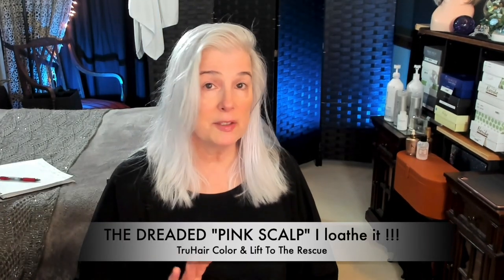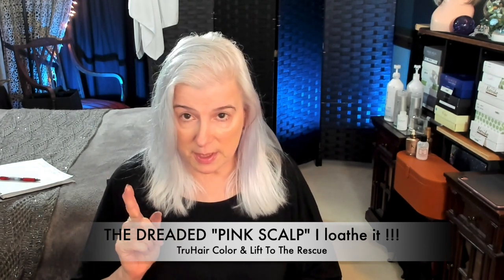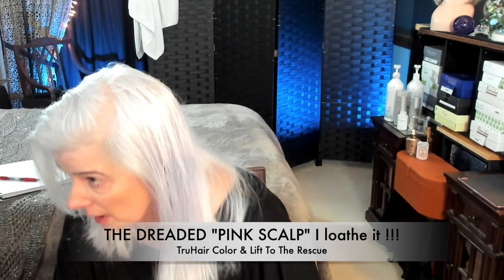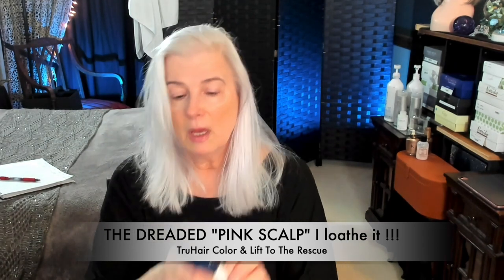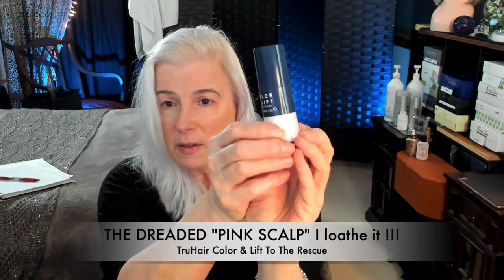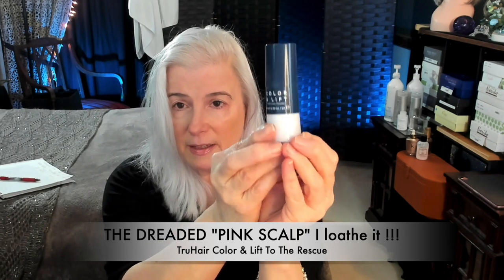See? Now we're moving on to the next segment, which is one, get rid of the pink scalp, and two, styling. Okay, final segment now is styling, but before I style, I want to address that pink scalp, as I have already mentioned. So what I do, and again, that top is almost dry, I use True Hair Color and Lift.